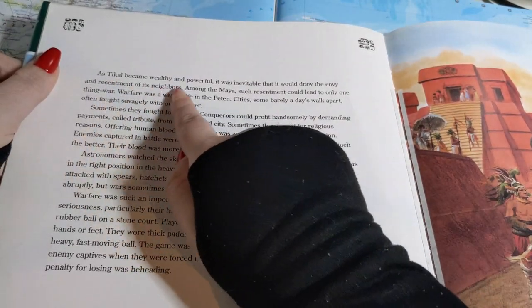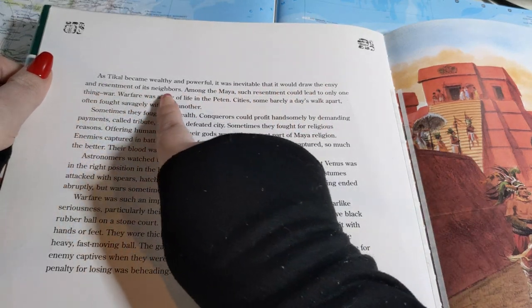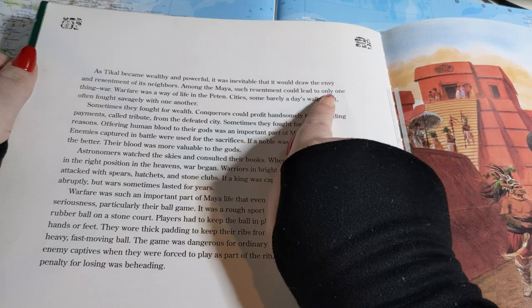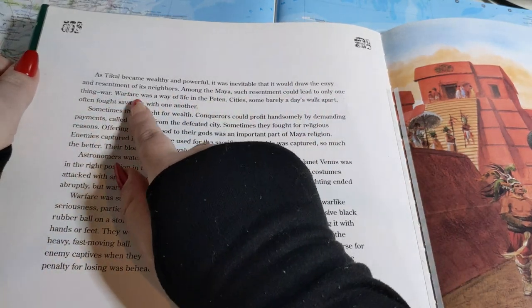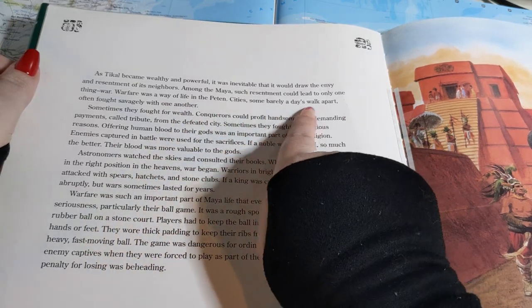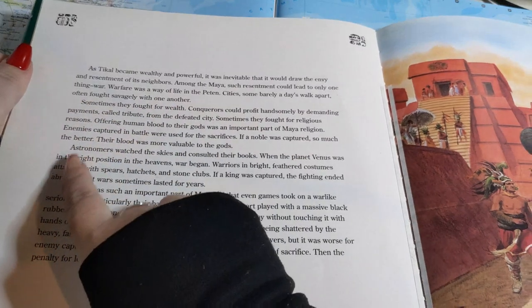As Tikal became wealthy and powerful, it was inevitable that it would draw the envy and resentment of its neighbors. Among the Maya, such resentment could lead to only one thing: war. Warfare was a way of life in the Petén. Cities, some barely a day's walk apart, often fought savagely with one another.